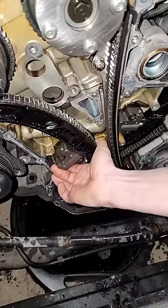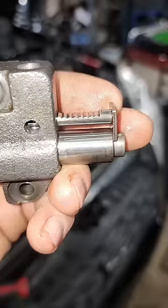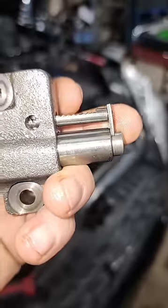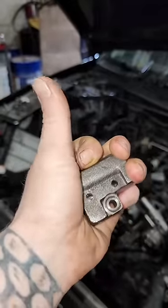Look at that. Nope. You can see the lock on the old one, how it's nice and sharp. And look at the new one that was on there. See how them teeth are stripped down? Not good. Shouldn't be able to do that. Makes for a damn good stress ball.